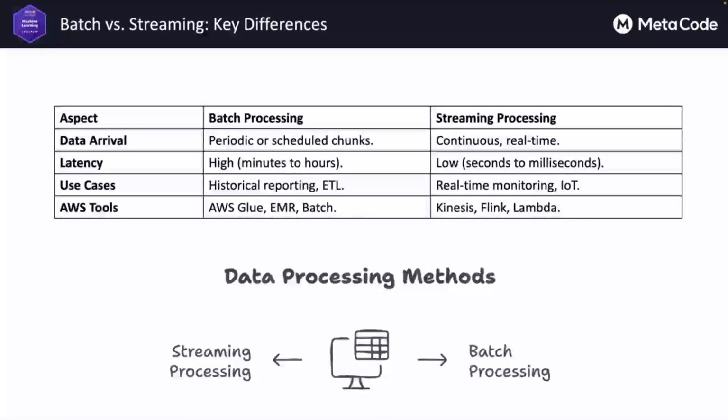So here is a clear comparison of batch processing and streaming processing. First, look at the data arrival. Batch jobs work with data that arrives in periodic chunks. It's collected over time and processed later. Streaming, by contrast, works with data as it's generated in real time.